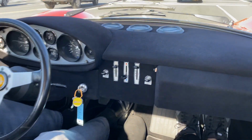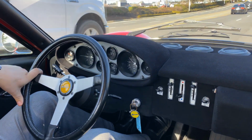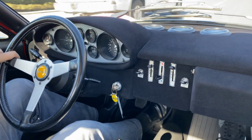The exhaust system sounds incredible. There's no misfires or anything under load. The car pulls strong all the way through redline. Get an opportunity.